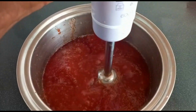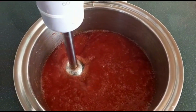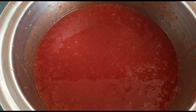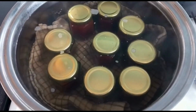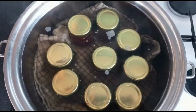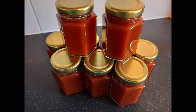With a hand whisk or a blender, we are going to blend all the ingredients together until they are completely smooth. We're going to put our spicy plum sauce into freshly sterilized jars, and then we're going to can them, as you can see, in the water, just to help them to be preserved for longer. Add a little bit of spice to your life with this spicy plum sauce.